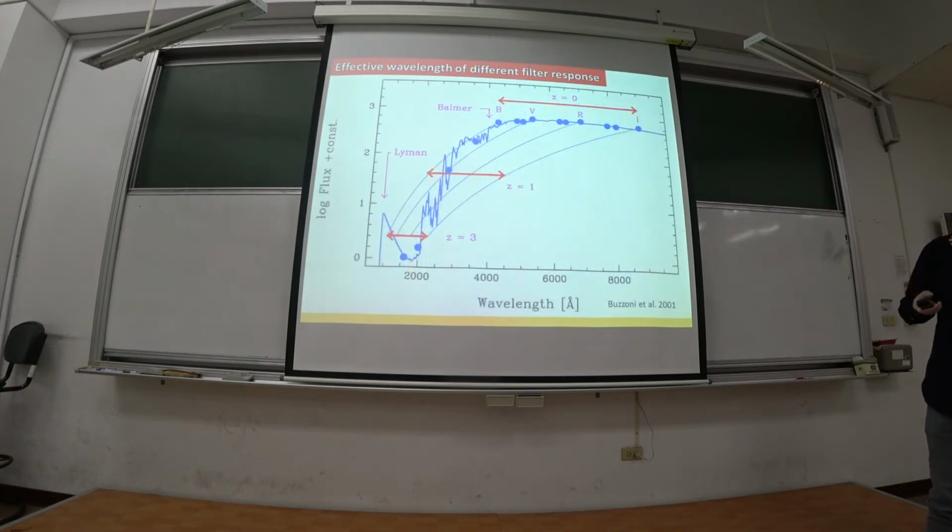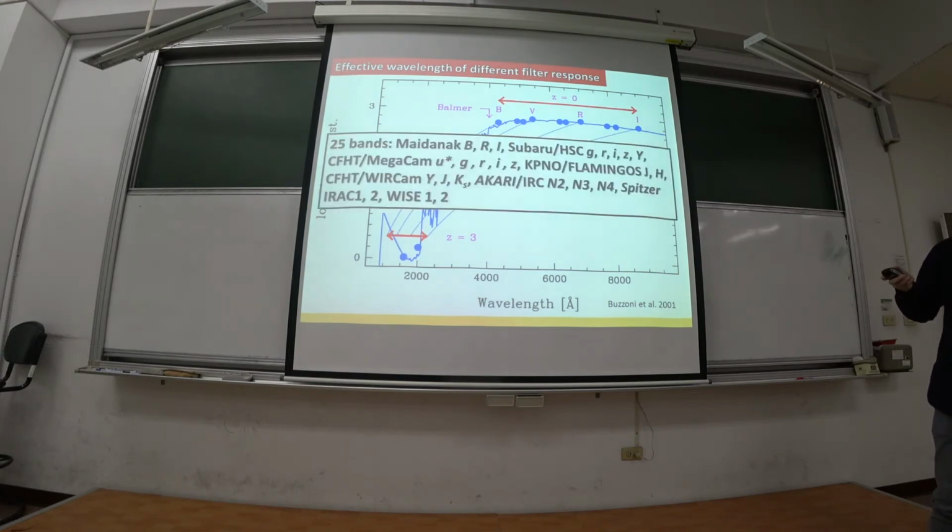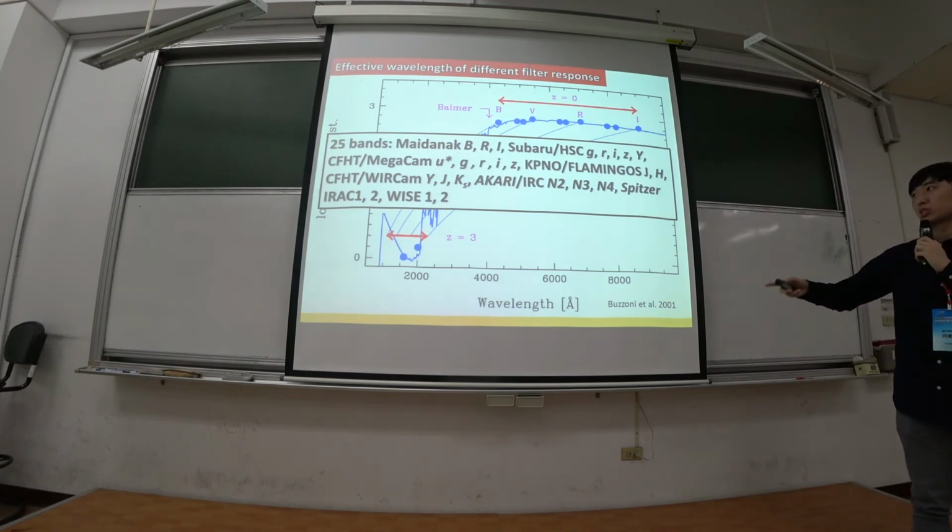Moreover, there are some features like the Balmer break at low redshifts, so U-band data is really important. Finally, we pick 25 bands from our band-merged catalog, from mid-ultraviolet optical data to WISE-12.